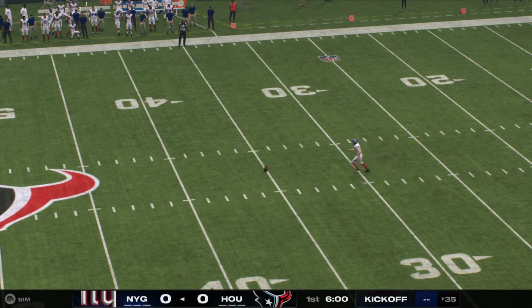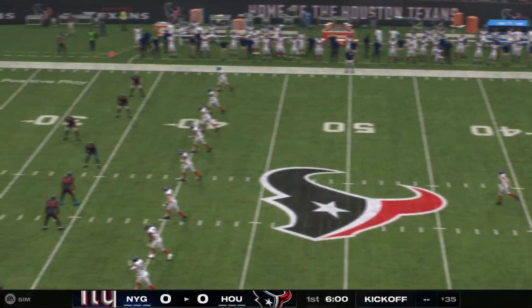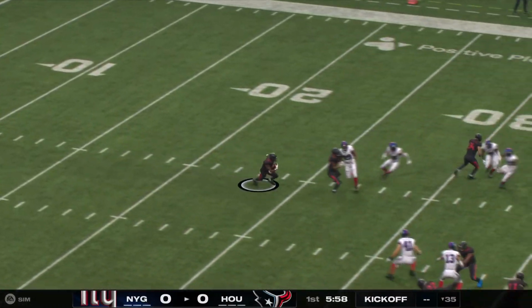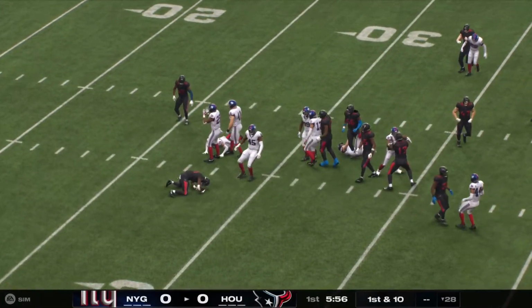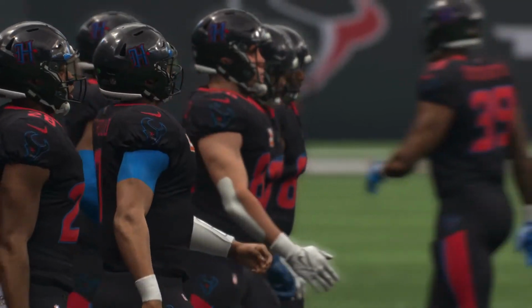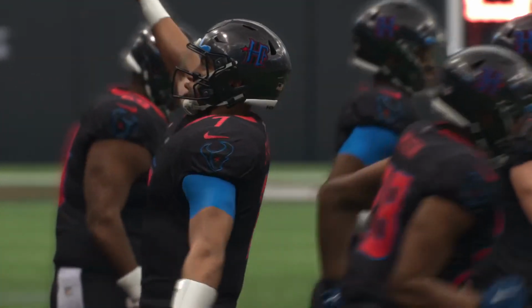Here's Graham Gano out for the opening kick. And away we go from NRG Stadium. Here's a return from the 7. And he's brought down. The offense will come onto the field. Well, here come the Texans for their opening drive.